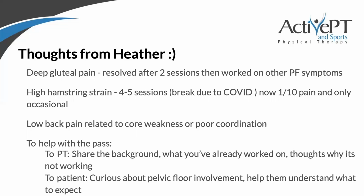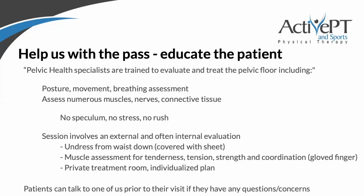And then to help, she shared how to help with referral. To the physical therapist, share the background of the patient, what you've already worked on, thoughts about why it might not be working. And then to the patient, just say, I'm curious about whether there's a pelvic floor involvement. We have a specialist at our clinic, or a couple of specialists, whatever, and then help them understand what to expect from their visit. So educating the patient that pelvic health specialists are trained to evaluate and treat, and we assess posture, movement, breathing, and then numerous muscles, nerves, connective tissue in the same way.